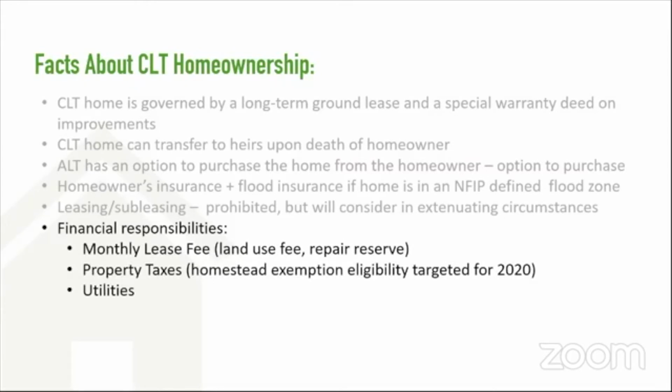As a community land trust homeowner, you have financial responsibilities that are very similar to traditional homeownership, and then a couple of additional responsibilities. Somebody on Facebook did ask the question about what the monthly lease fee is. So the Atlanta Land Trust charges a total of $55 a month for a combined land use and repair reserve fee. The land use fee is a total of $35 and the repair reserve fee is $20. The land use fee is used by the Atlanta Land Trust to cover our administrative costs and to provide you all with post-purchase stewardship programming.